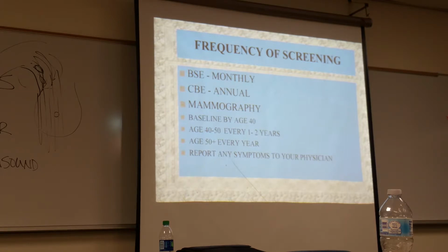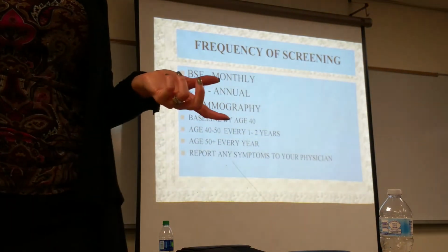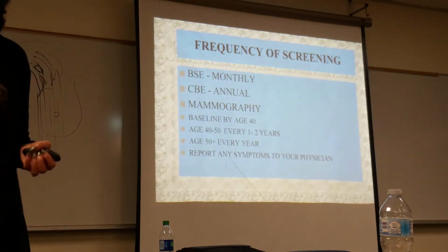I would say definitely by the age of 50 every year. There was a time when they thought that the exam, the mammogram itself, was causing the cancer. And I'm going to show you the difference between film screen. What we had before was xeromammography, xero like Xerox company. Xeromammograms used a lot of radiation.